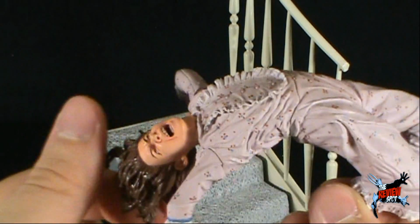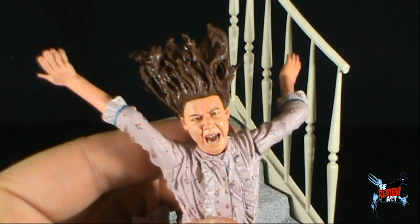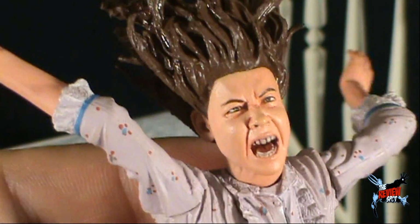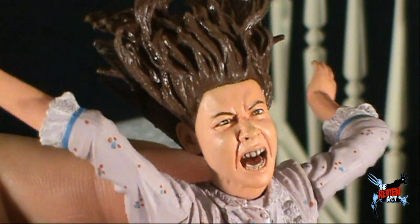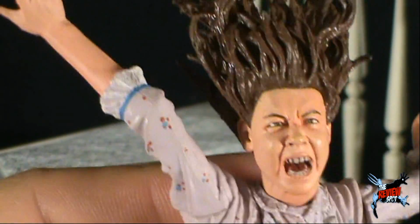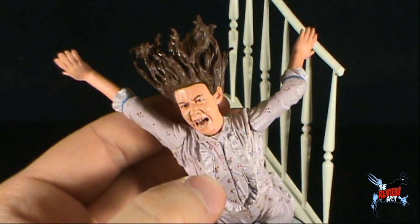Like so. She has very limited articulation. Before we do that, let's have a look at her face. Yeah, definitely very creepy. Pretty good sculpt though. Overall, a really, really solid sculpt. Now, as I was mentioning, because she is pre-posed, she really doesn't have a lot of articulation.